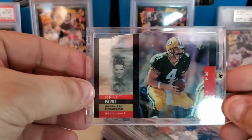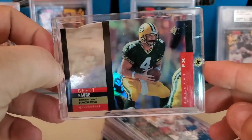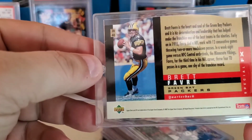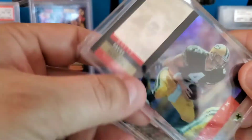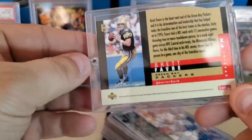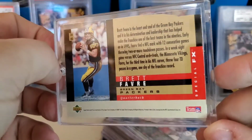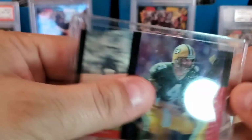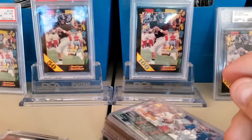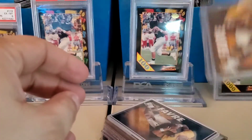And another good one here is the die cut special effects version of the Pro Bowl insert from SP. And that was from 95, excuse me. 95, yeah, SP. The 94 goes for 30-40 bucks raw and a couple $100 graded 9. So this is a pretty good card. I think I could easily get 20 bucks out of that raw. Again, in a screw down, so I don't reuse screw downs, that'll have to get tossed.